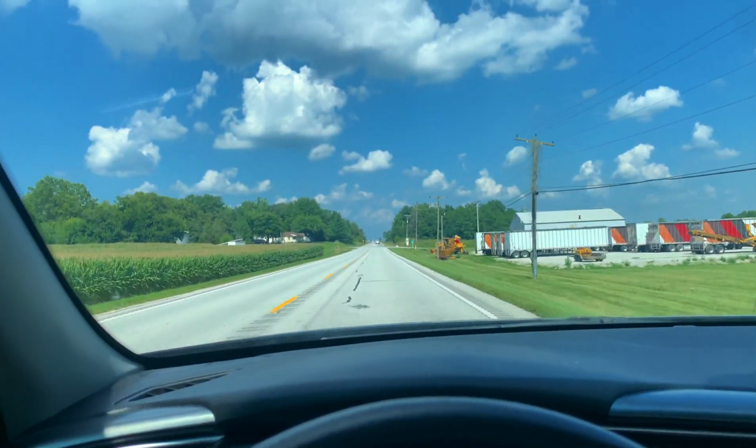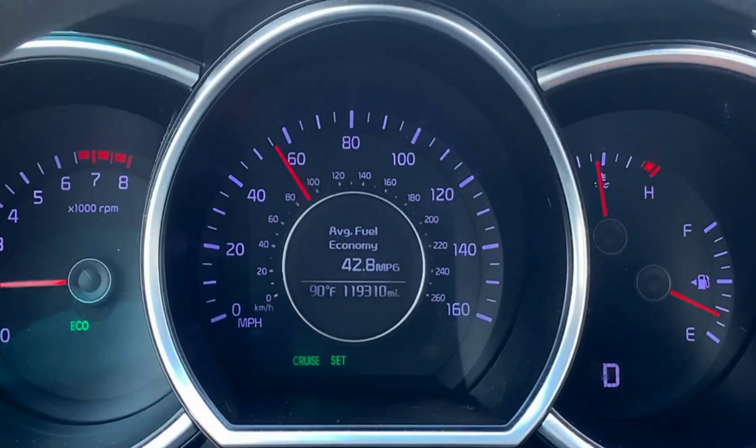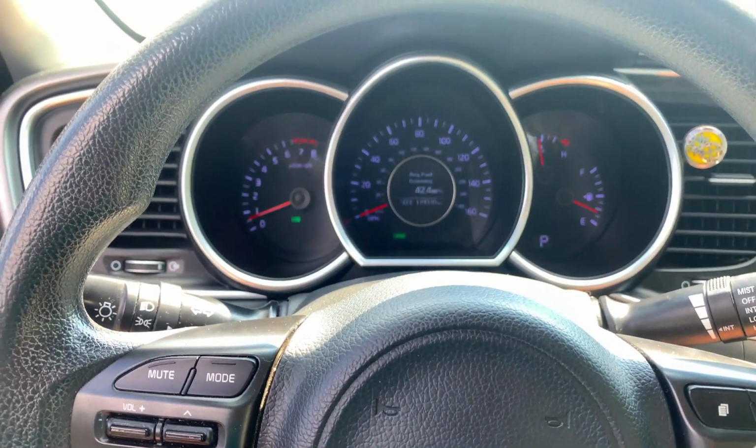All right, we're coming right up on it, and we're gonna see what it is as soon as we cross. 3, 2, 1, and it is 42.8 miles per gallon. All right, so we ended at 42.8.